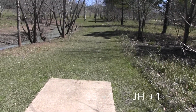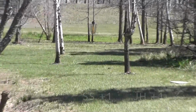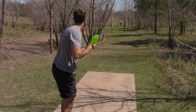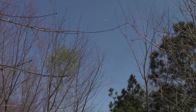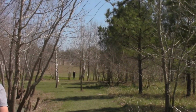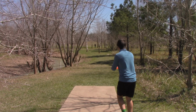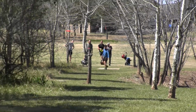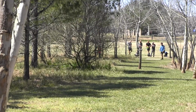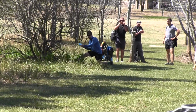Alright, hole 4, 237. I mean, there's an over the top play. You'll see Joe try that. I'm just trying to throw a little hyzer flip straight towards it. And it's going to be a little short to the right. Not in the best spot. So I'm going to try to get close. My putt's just going to flip too much. So we both have our work cut out.